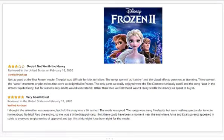Let's take a look at another review. All right, the movie Frozen 2. All right, again, 2 reviews on this slide. The first reviewer gave it 3 out of 5 stars and says overall, not worth the money. And this is why. Not as good as the first Frozen movie. The plot was difficult for kids to follow, the songs weren't as catchy, and the visual effects were not as stunning. There weren't the wow moments or plot twists that were so delightful in Frozen. The only parts we really enjoyed were the fire element, seriously cute, and the song Lost in the Woods. Quite funny, but for reasons only adults would understand. Other than that, we felt that it wasn't really worth the money we spent to buy it. So that review was just so-so.